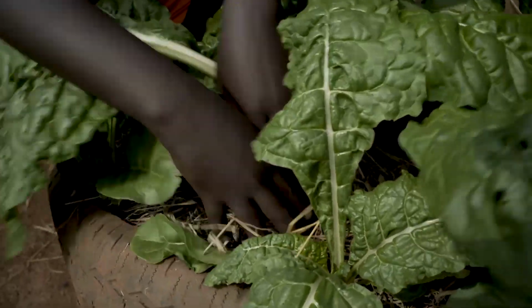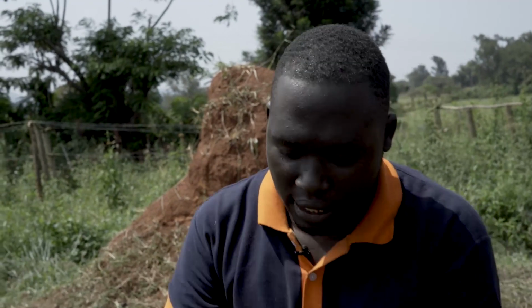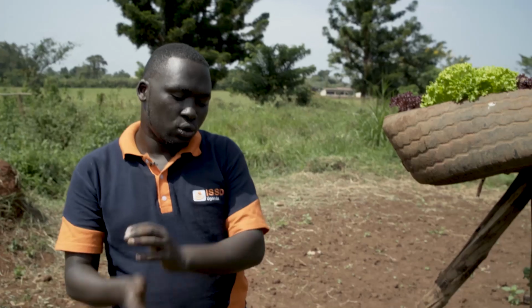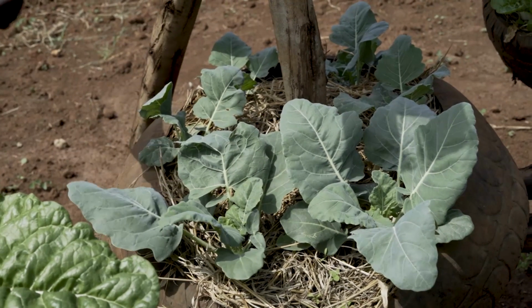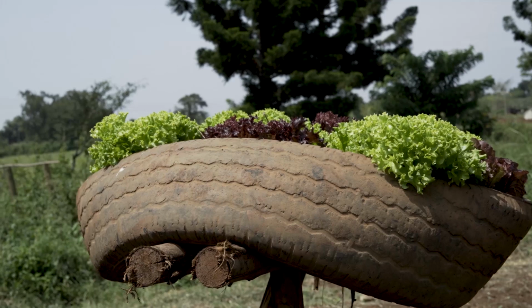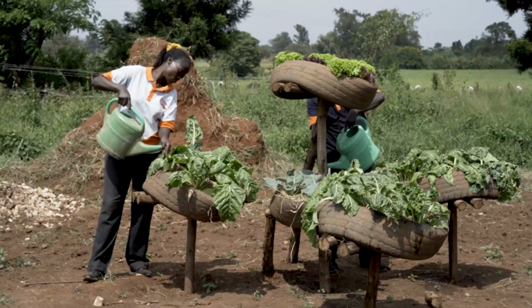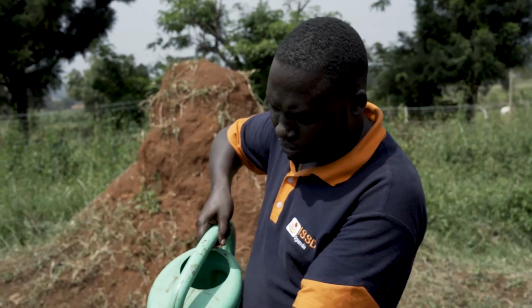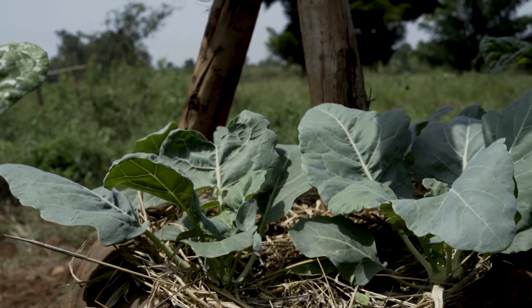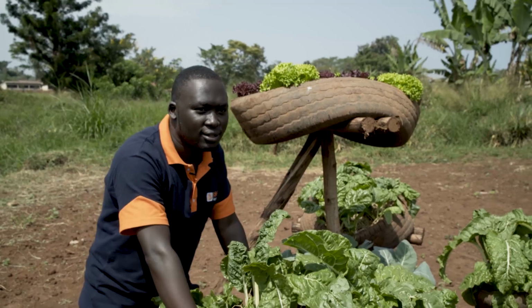Then after that, you add green mulches to ensure that there is minimal loss of water. From there, you have already selected your crop, and in this case I have spinach, and I have sukuma wiki, and I also have lettuce. So you plant them at a reasonable spacing, and you keep on taking care of them like any crop in the garden. Then after that, it will provide you with good vegetables throughout the season. So this is how we construct a tire garden.